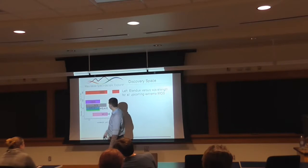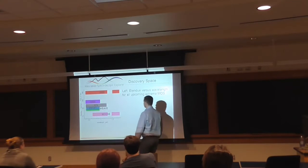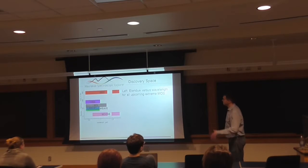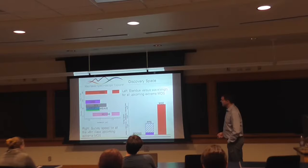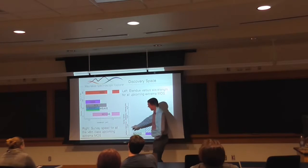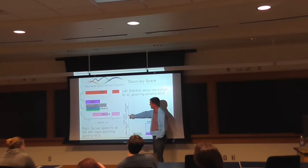This is PFS, and the 8-meter class telescopes are the others. This is Étendue, which is sometimes useful for discovery efficiency. It's an aperture multiplied by a field of view, so how efficiently can you map the sky. But I think the key comparison is survey speed, which is aperture times field of view times the number of fibers, the multiplexing.